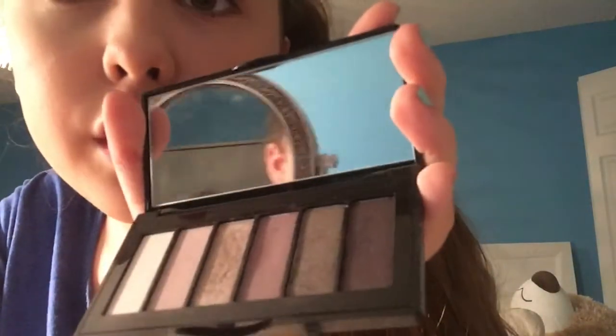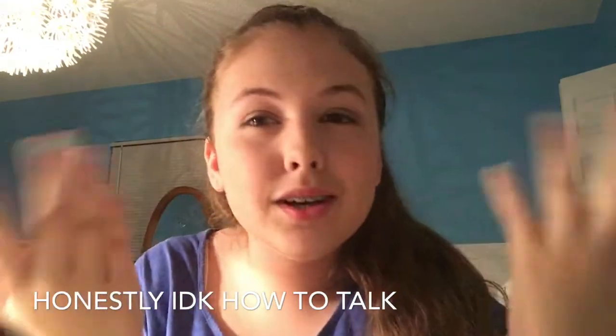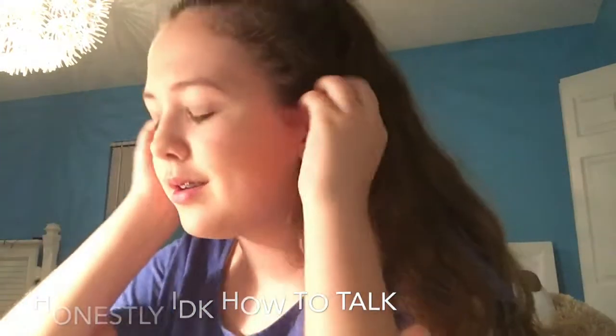You could kind of see it's not that dark, and I'm kind of living for that. I don't want it too dark, but I don't want it too light. So I'm gonna go in with this darker color. It doesn't look that bad, but it could be better, you know? This is what the eyeshadow product looks like.